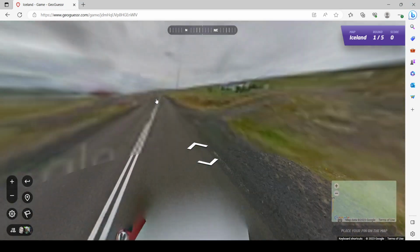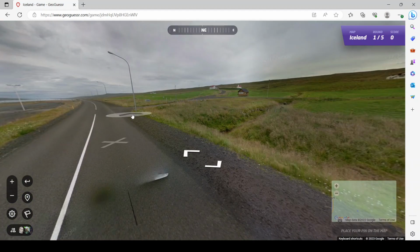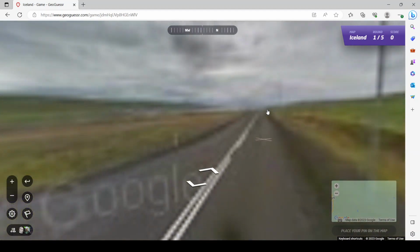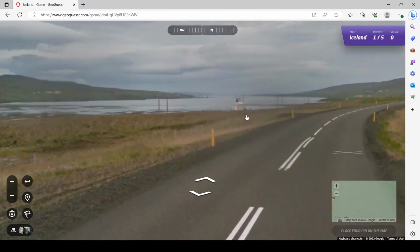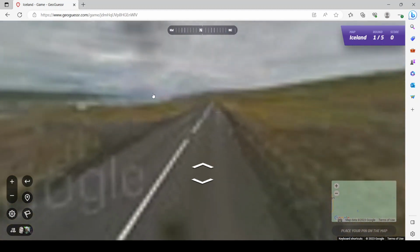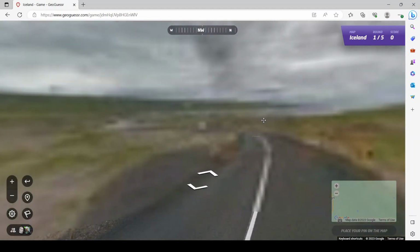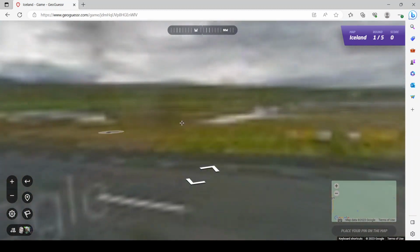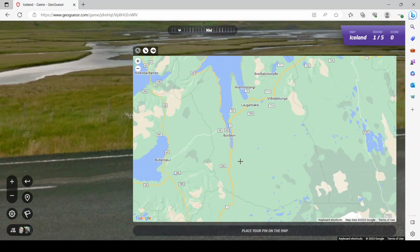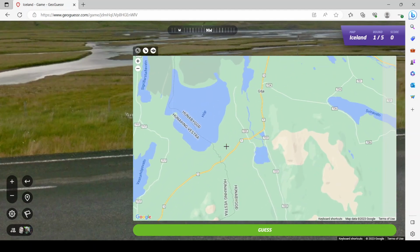I hear a thunderstorm rolling through where I am. Just another street without a white rectangle. Can't tell if this is a lake or a coast right here. Does look like it goes pretty far out there. There we go. So we are at 701, the intersection of 701 and 1. It is coast to our north.